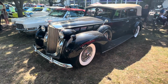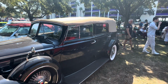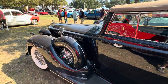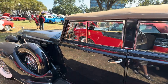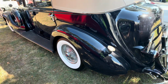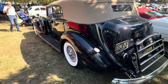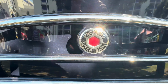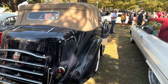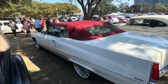My wife calls these gangster cars right here. And this said luxury back in the day. This was what the rich would have drove or been driven in. 88 Packard Super 8. And then you have a Cadillac convertible here.